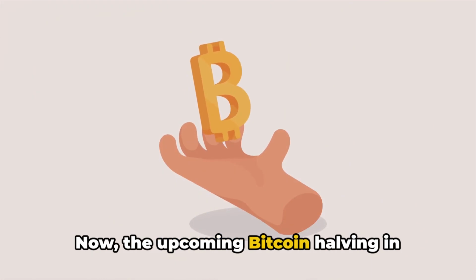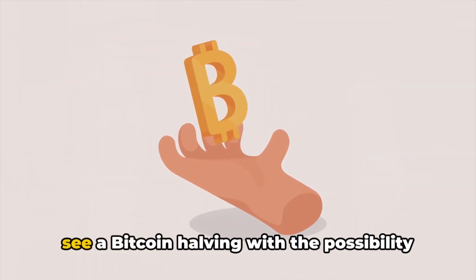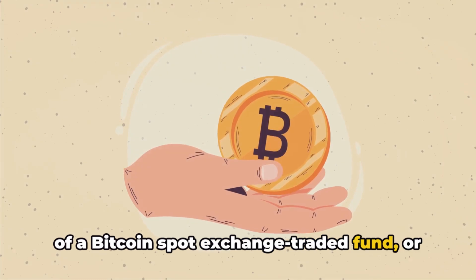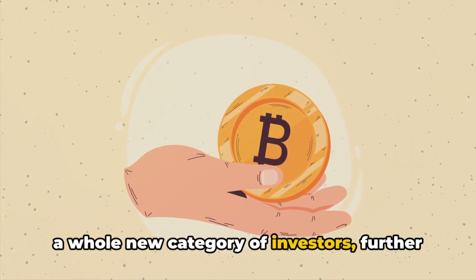Now, the upcoming Bitcoin halving in 2024 is particularly significant. Why, you ask? It's the first time we'll see a Bitcoin halving with the possibility of a Bitcoin spot exchange-traded fund, or ETF, in play. This could potentially open up Bitcoin to a whole new category of investors, further increasing demand.